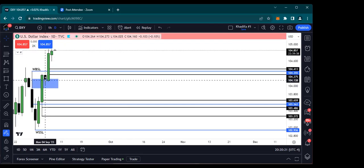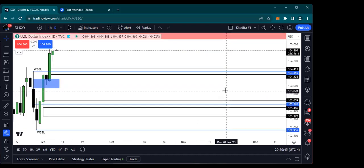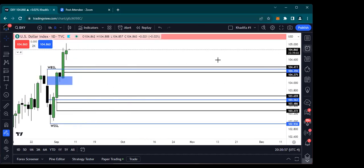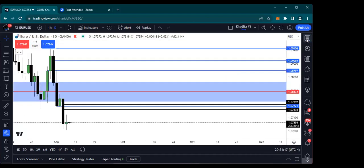So once we got the break, once we got the respect of this hourly inversion fair value gap, that was confirmation enough for me that price was going to run this weekly buy side liquidity from last week and run this buy side liquidity from May and reach up into that daily volume imbalance. That's what I expected out of Dixie this week to start the week, and that played out beautifully according to what the market showed us. So as I said on the call for the pre-week analysis, price literally talks to you. You just have to listen to what it's telling you.